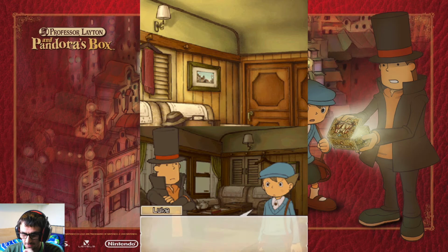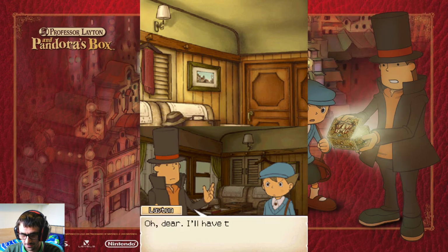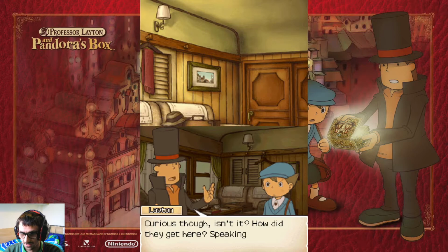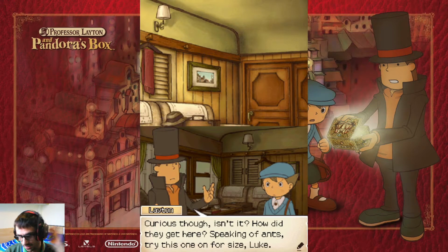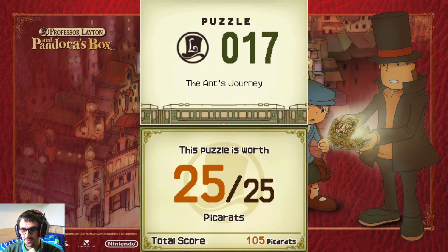Oh, there's another puzzle. Ew, Professor, the sugar is covered with ants. Oh dear, I'll have to remember to get sugar for my tea elsewhere. Curious though, isn't it? How did they get here? Speaking of ants, try this one for size, Luke. Puzzle 17. We've skipped a few now. The Ants' Journey.